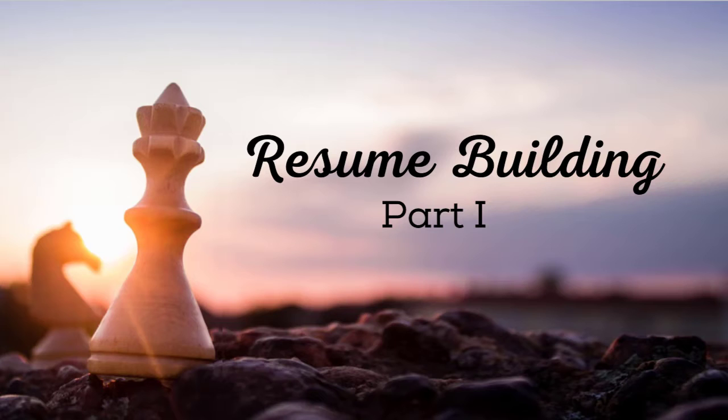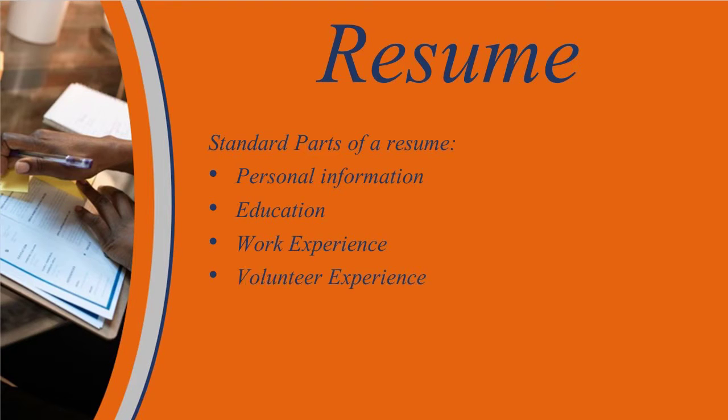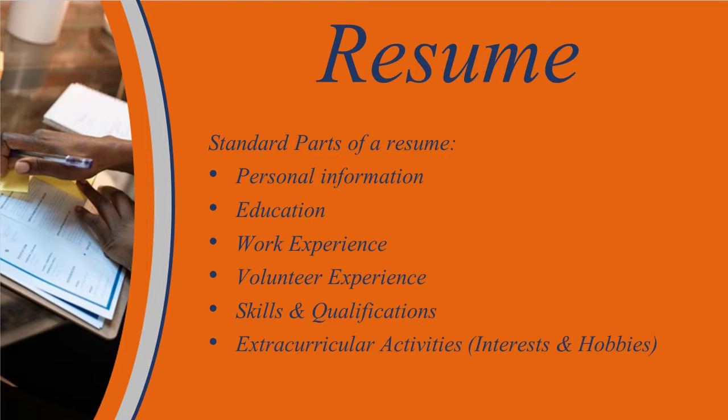In this section, we will focus on resume building. The resume has standard parts as follows: personal information, education, work experience, volunteer experience, skills and qualifications, extracurricular activities, interests and hobbies, honors and awards.